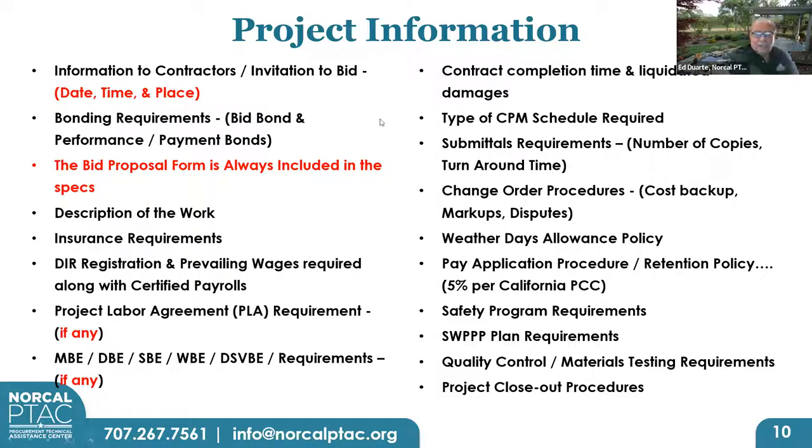It'll tell you the contract completion time and what the penalties are, liquidated damages. The type of CPM schedule they want, that'll be turned in by the prime. What are the submittals requirements? Hopefully in the future, we're going to be doing a project management workshop where we get into what submittals are and how you handle and track them. Change order procedures are always detailed to the nth degree in every public works project.